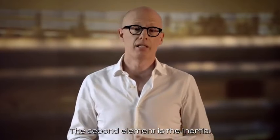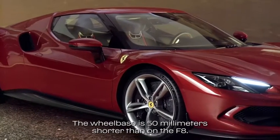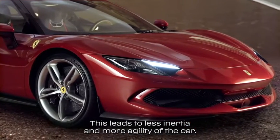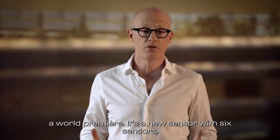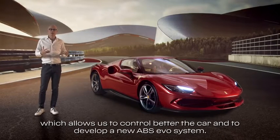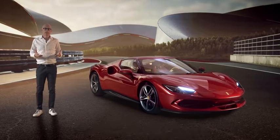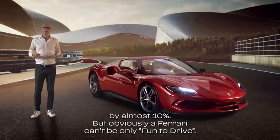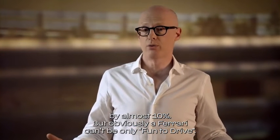The second element is inertia. The wheelbase is 50 millimeters shorter than on the F8. This leads to less inertia and more agility of the car. And the third element, and here we have a world premiere, is a new sensor with 6 sensors, which allows us to control better the car and to develop a new ABS Evo system. This reduces the brake distance by almost 10%, but obviously a Ferrari can't be only fun to drive.